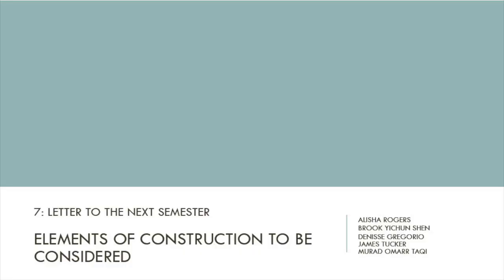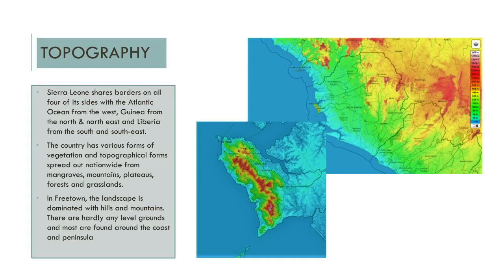Hi everyone, my name is Murad Omar Taki. I'm a fourth year undergraduate student at the Fourah Bay College, University of Sierra Leone, and I'm studying architecture. I'm part of Group 6, Elements of Construction to be considered. First off, I'm starting with the topography of Sierra Leone.